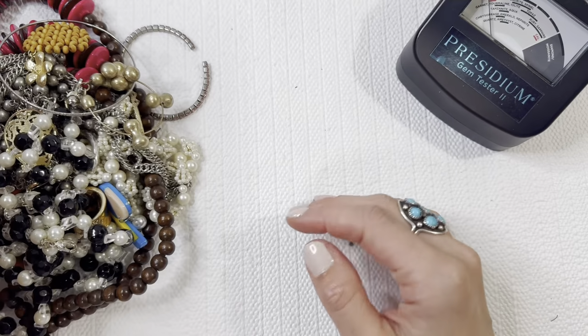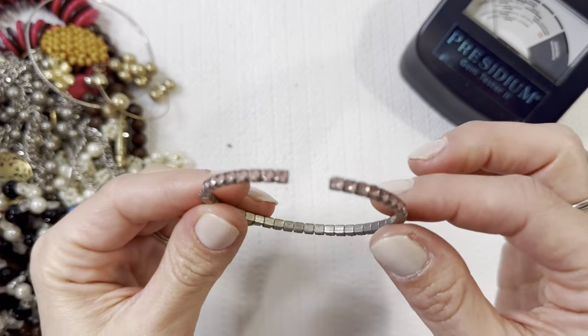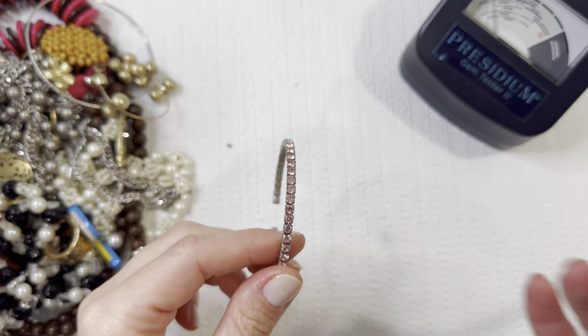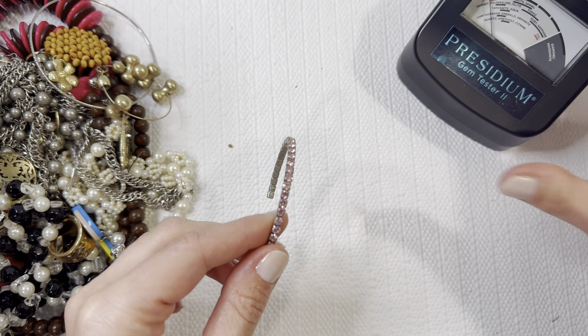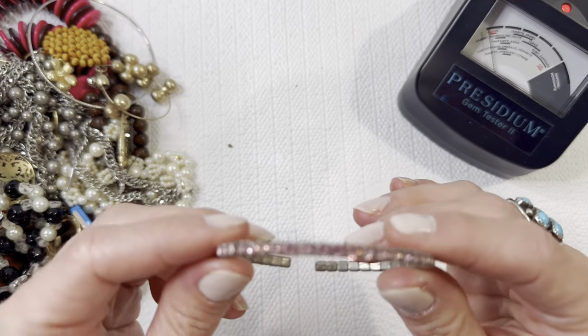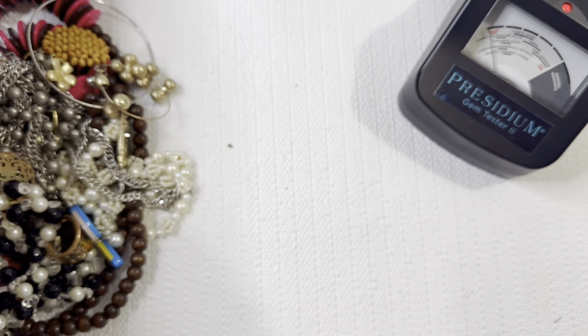All right, let's go ahead and start digging through our first pile. And first we have a stretchy, looks like costume jeweled piece with these pink jewels. Let's test it with the Presidium. Yeah, it looks like it's kind of staying in that glass range. And I love these pieces for my niece and my little girl, so I will definitely set that aside for them.